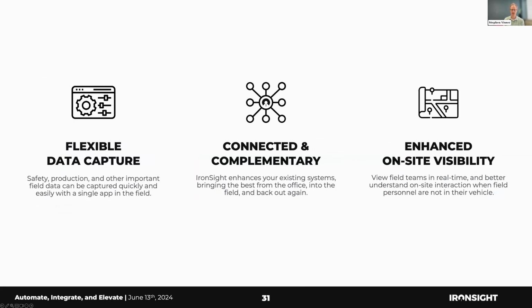By integrating with IronSight, you can significantly reduce non-productive time by eliminating manual data entry. IronSight enhances your existing systems. We're happy to embrace the other systems that you have in place and those that you've invested lots of time and effort into. And you will have with IronSight real-time visibility into the progress of the work that you're doing, as well as how your team is performing. And of course, there's a ton of additional features that Adam and Matt have covered already that you take advantage of by adopting IronSight in this way.